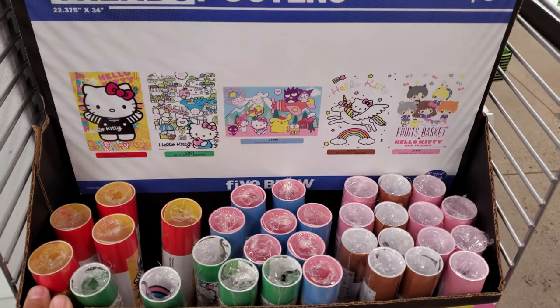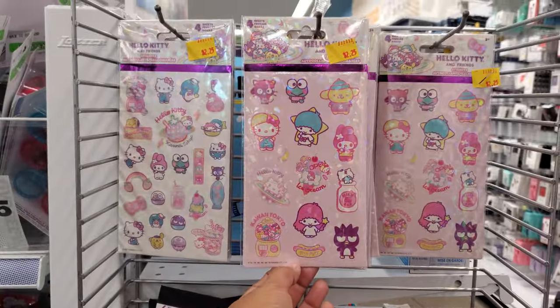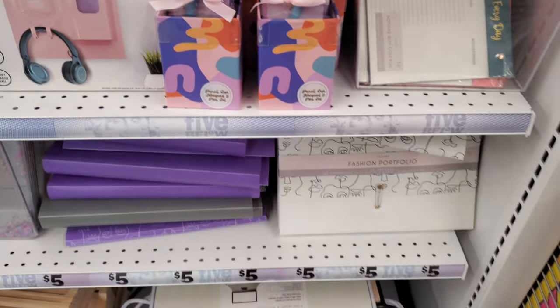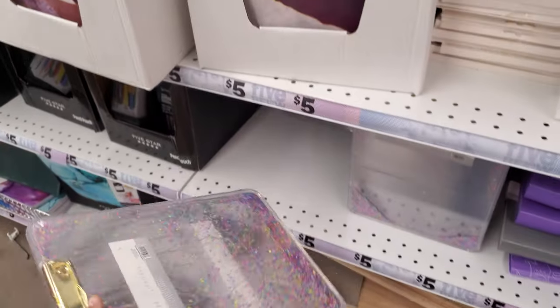Hello Kitty. Look at all these cute Hello Kitties. Fruit basket. They have stickers too for $2.25. All of them are $2.25. You got this. A few folder organizers. Oh, look at this clipboard. How fun is that? It's like a confetti.